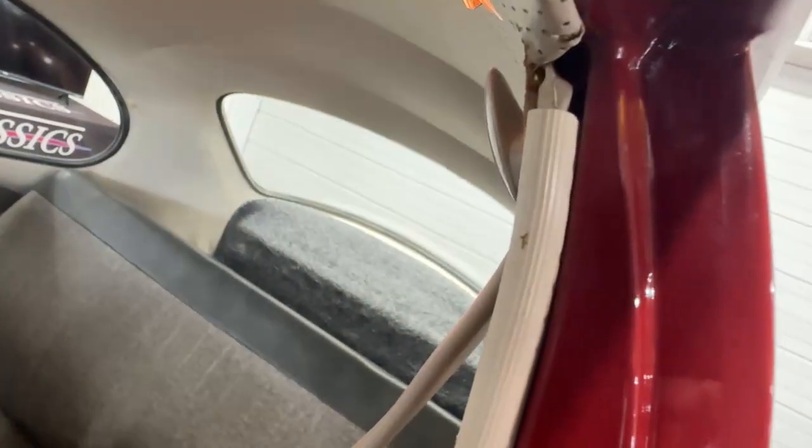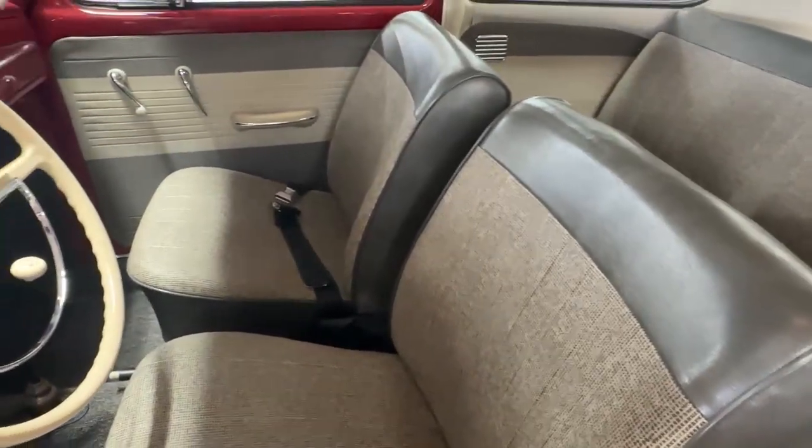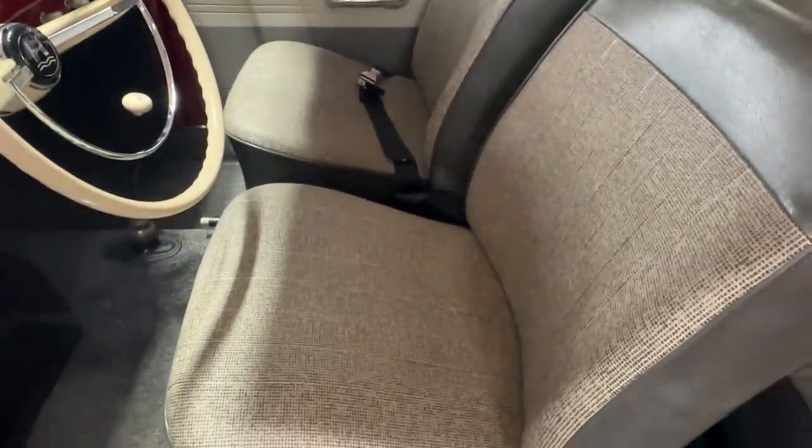And also on the inside, trim there as well. Really nicely done, Bug. These seats are fantastic. I can't wait to sit down in them again. They are more comfortable than most any Volkswagen seat I've sat in. They are really, really nice.